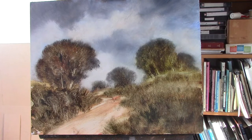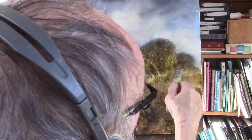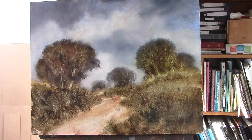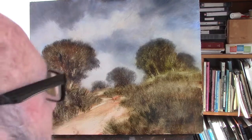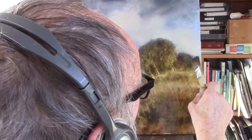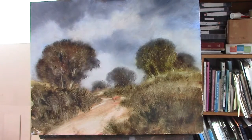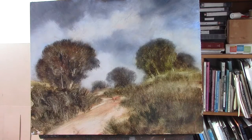Now, we've got to sort out all this. We've got to put some more texture in the trees. Let's take a bit out of here. All right, it's got a bit of dark shape around here. We can just feather that a little bit more.